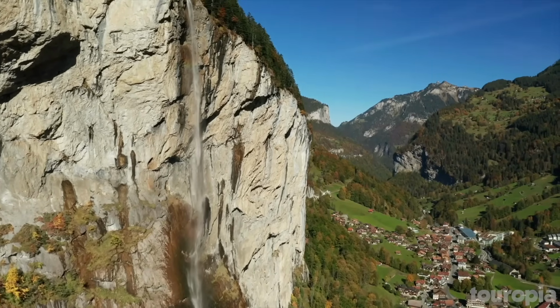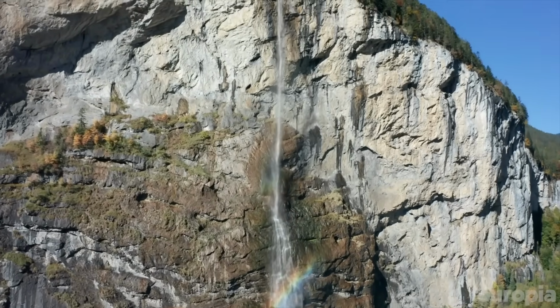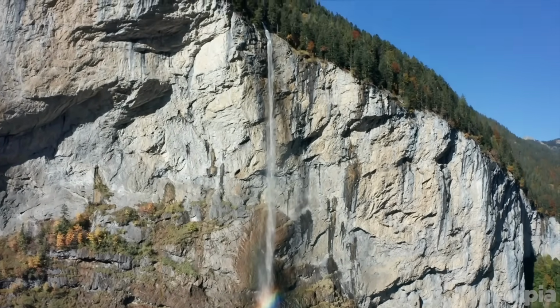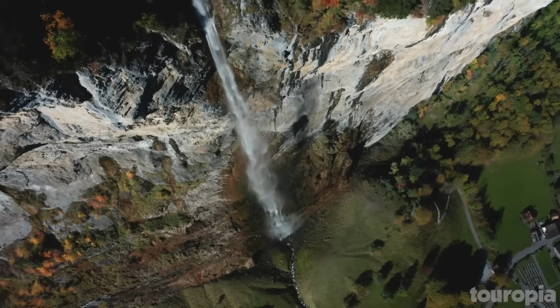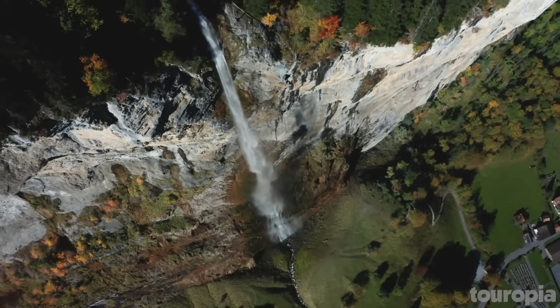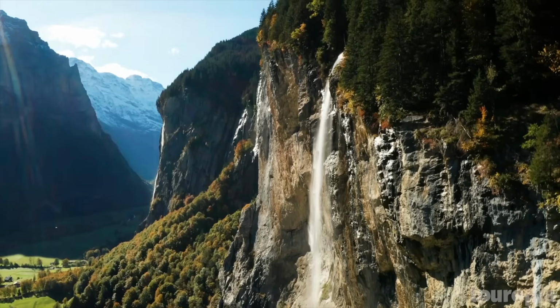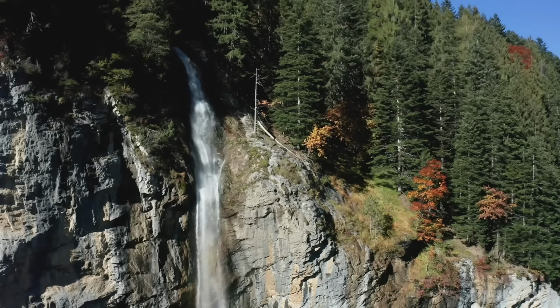The town itself is a jumping-off place for excursions into the nearby region. Framed by sheer cliffs and sparkling falls, the valley is a nature lover's dream, with lots of hiking trails, mountain bike paths, and rock climbing routes to explore. Its outstanding beauty and spectacular scenery make Lauterbrunnen Valley one of the most memorable places to visit in Switzerland.